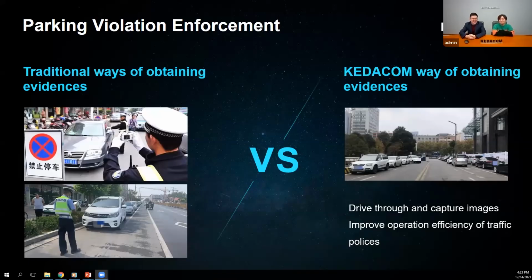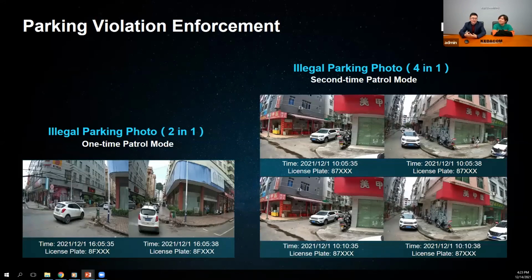What do you feel? Well, it's really efficient, right? We just used a one-time patrol mode in our video, which means that as long as a vehicle is parked in this area, it is a violation. In the end, the traffic police will obtain a 2-in-1 violation photo as evidence for issuing tickets.